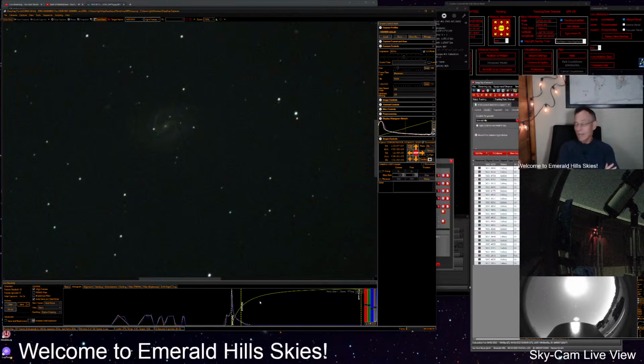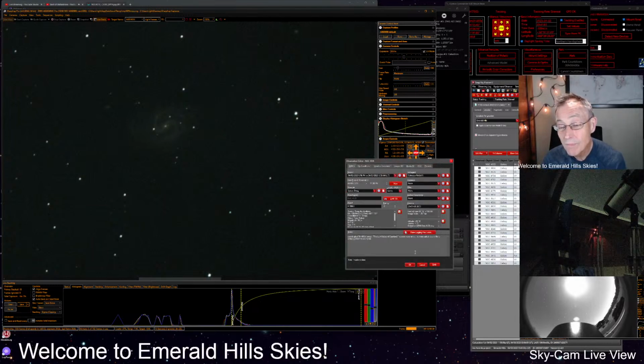I agree. And how wide do you suppose this is? I know Stu told us how far away it was. It was like 54 million light years. I wonder how wide it is. You think it's 100,000?